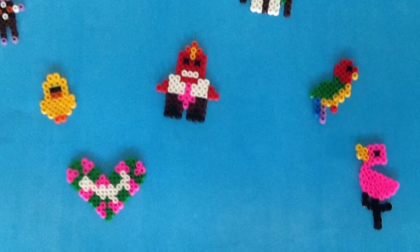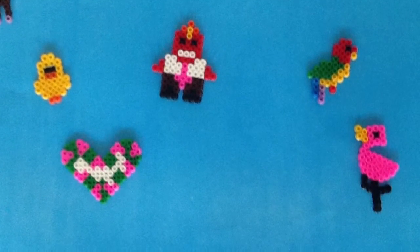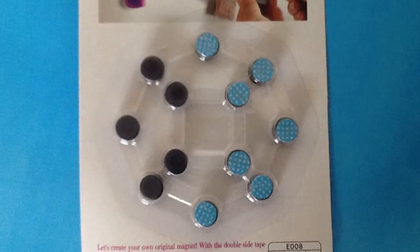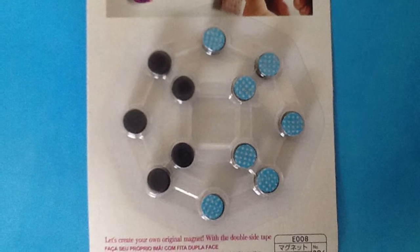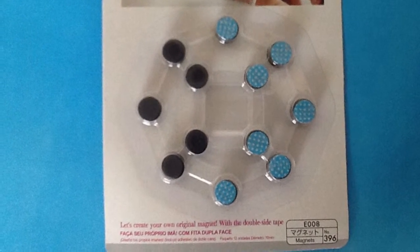But that's not all. Daisy Designs also sells bead designs. I have lots of designs you can choose from, like animals, minions, and lots more. Did you know that the bead designs also come with a magnet? If you want a bead design with a magnet, then it will cost you one more margin unit than before.